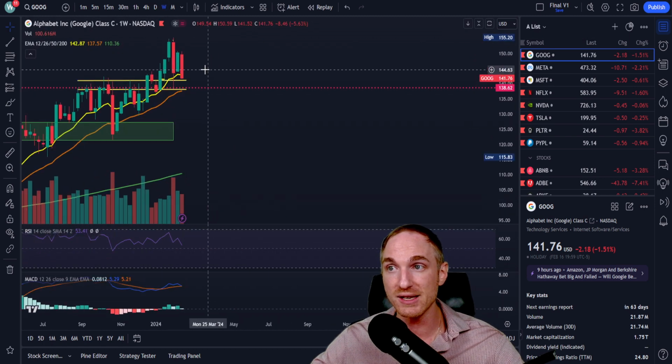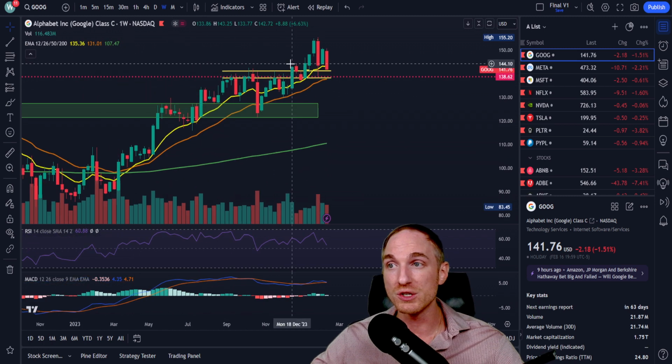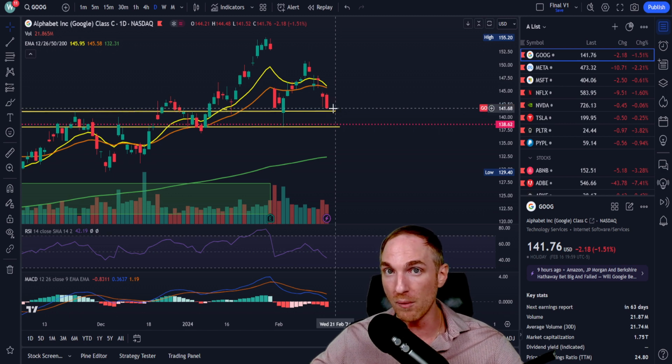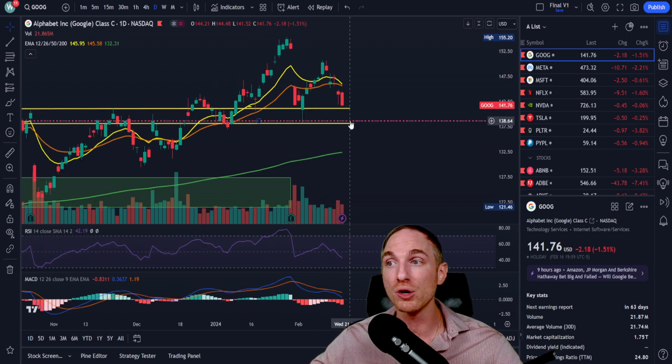It also coincides with a very big area, these 2 yellow lines, previous resistance, which is now going to be acting as current support as well, which is why I want to be writing in this area. If Google opens red tomorrow, Tuesday morning, keep in mind it is a short week, so we are going to have to be fairly diligent on tomorrow morning's open. Now, if it does open red over the course of the morning tomorrow, we dip down to the 140, 139s, I'm going to be looking for 138, 137 puts.